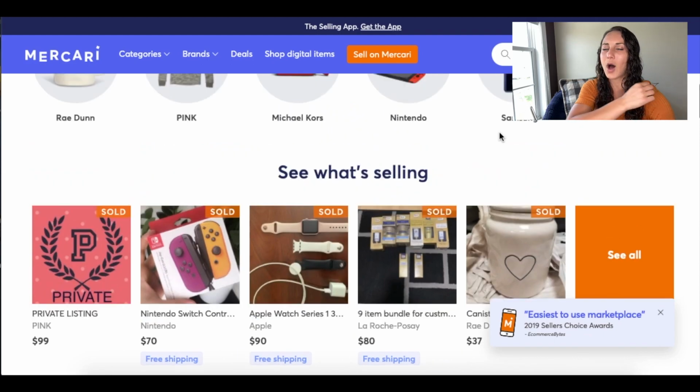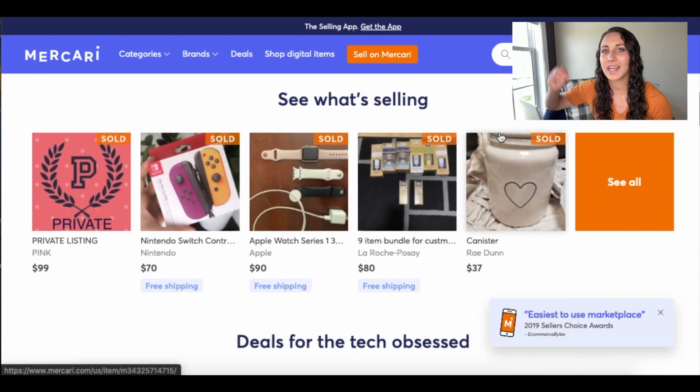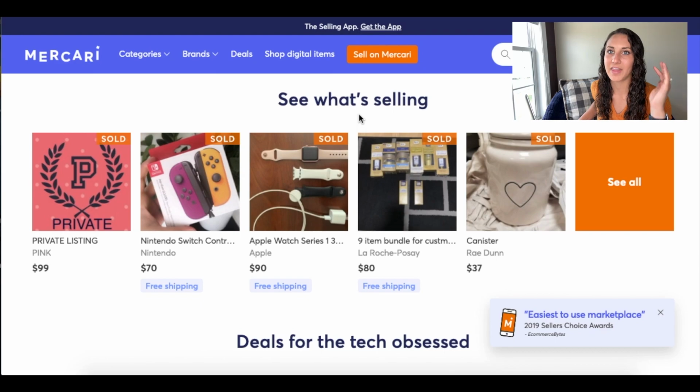Now Mercari is awesome because they give you current information in real time on what is actually selling on the platform, and I love that because with a lot of platforms like Poshmark, you have to really do your research to see what is currently selling and how much it's selling for, but Mercari does a really great job of this, and they actually put it on their homepage, so they really give you a lot of information up front on what is selling, and it could be anything. It could be from electronics to home decor, it could be clothing, baby clothing, women's, men's, you name it. They give you the updated data and information on what is selling.